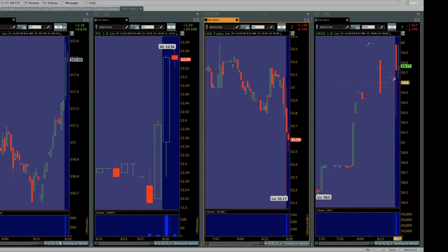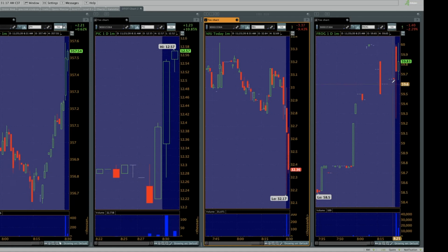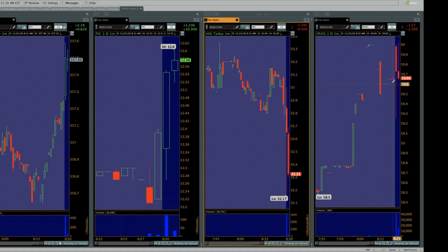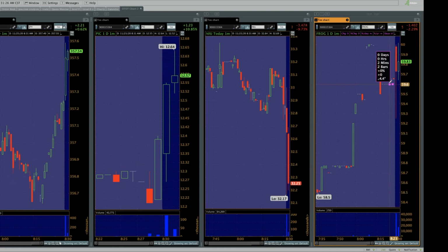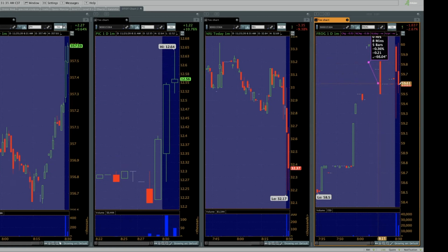So waiting on JFrog to go short. Make sure you have that set up in another screen over here. 59.60 is our entry point. Again, looking short in JFrog. Just making a little mark there for myself. That's again our entry point. Get that arrow in here. There it is. Let me get it on another screen. Okay, got it. So 59.60 is our entry point.